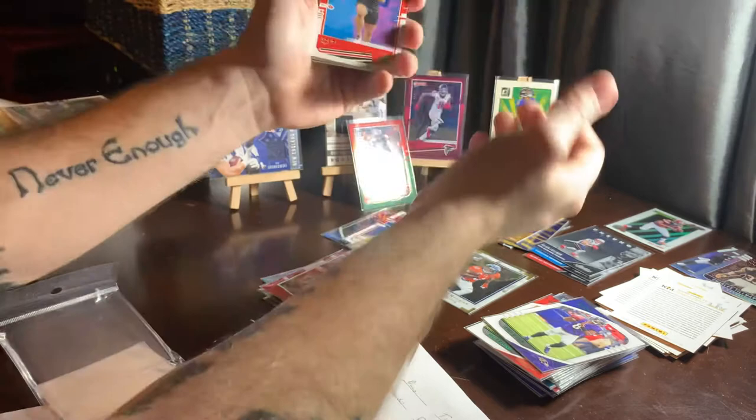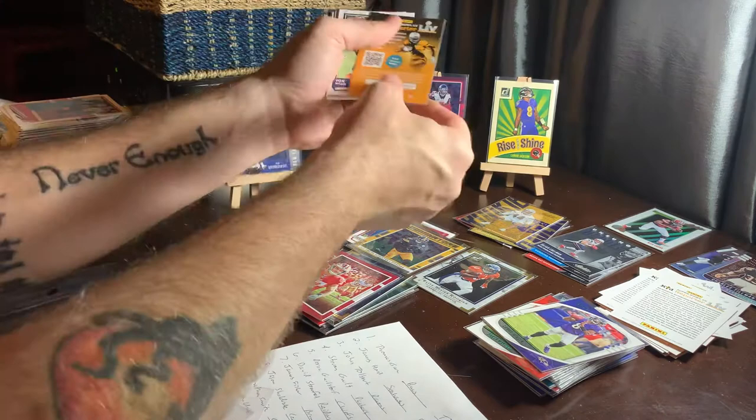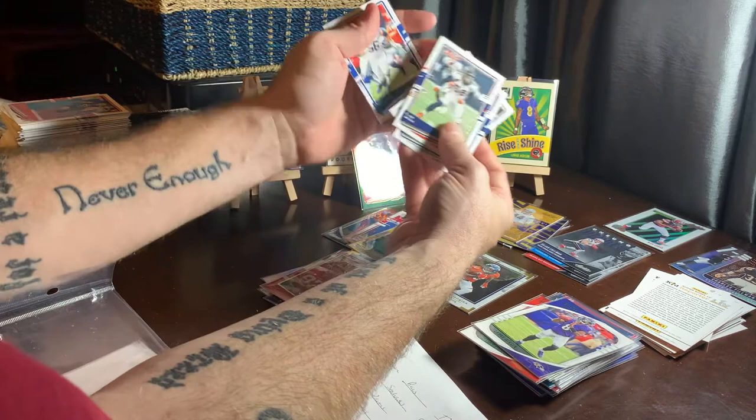And we have Jedrick Willis, or Wills, for the Browns. CJ Uzoma for the Bengals. Von Miller, Broncos. DeMarcus Lawrence, Cowboys. Ezekiel Elliott, Cowboys. Quentin Nelson, Colts. And Cole Beasley, Bills.